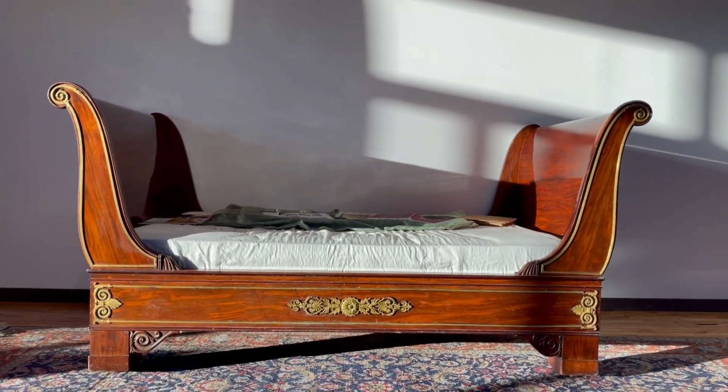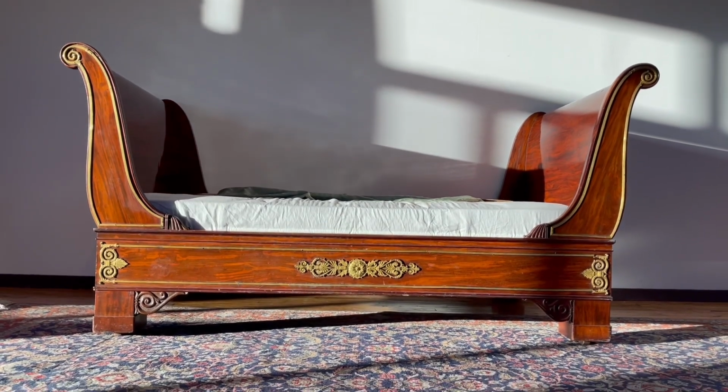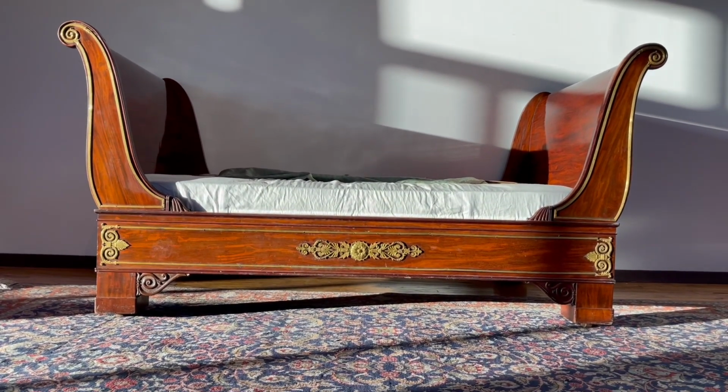There's not a lot going on here. It's just the mahogany, just the gilded bronze. So we take a look at the quality of those two things, and we're able to tell whether or not the piece is artful or not.